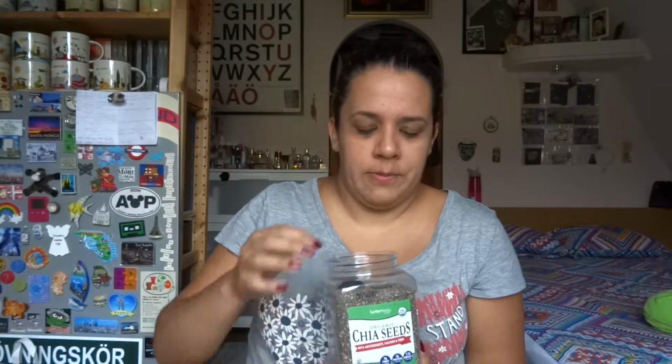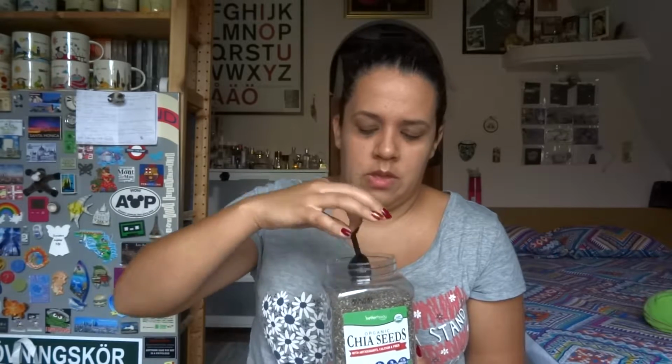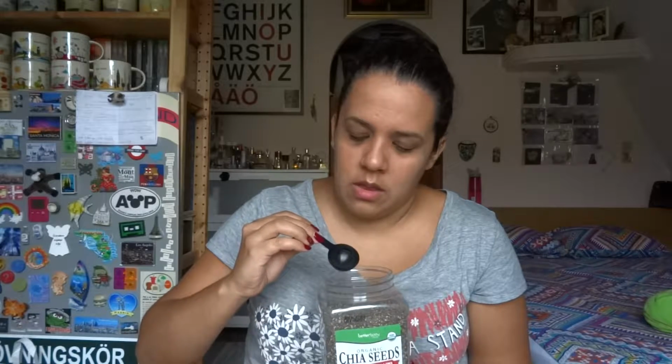And the good thing about this, also you have a scoop in it, like this, and it says tablespoon, and 1 tablespoon or 1 teaspoon, so you can measure. So now I can finally start eating my chia seeds.